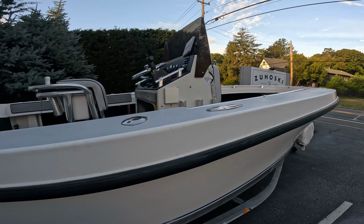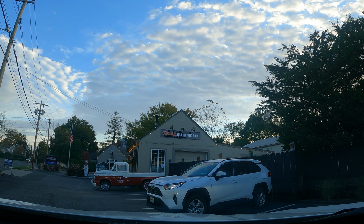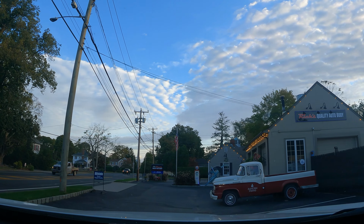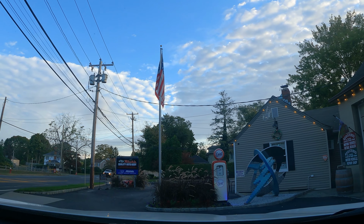All right, let's get back in the car and I will offer you my closing thoughts. We forgot to look at that Dodge, but I was driving by, I saw the sign said 1959. Really cool truck. But yeah, I was obviously so enamored with that SeaCraft that that's all I could think about.